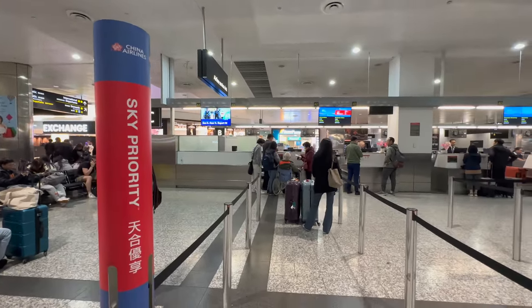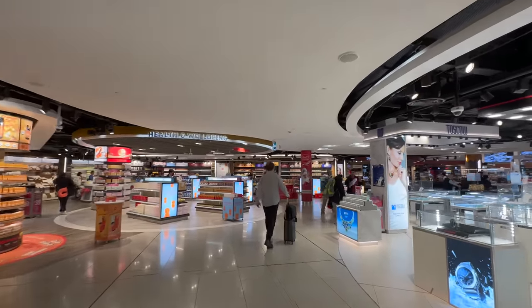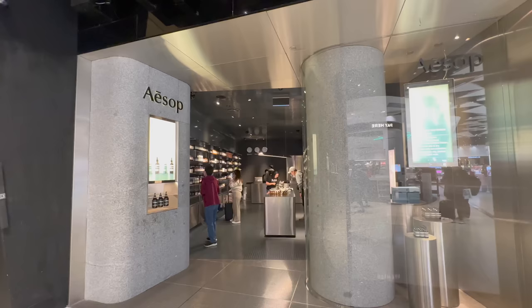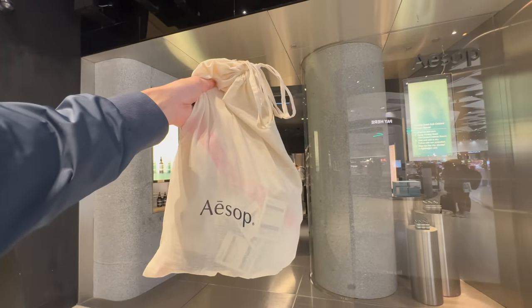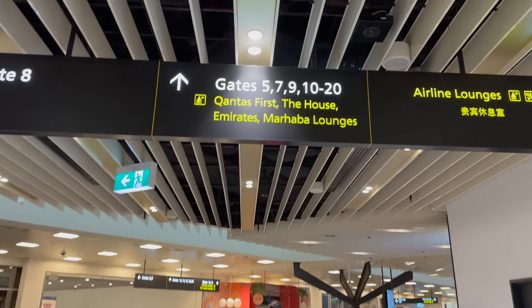Fortunately for myself, I've got Sky Priority. That came with my Sky Team Elite Plus status, so I could skip the queue here. And then I headed straight to security and immigration. With most security machines open, the security didn't take long. I rarely do duty-free shopping, but I went to the Aesop shop to get my biological daddy some souvenirs.